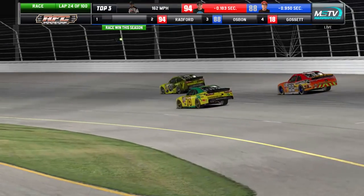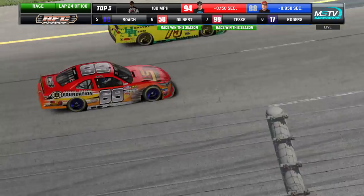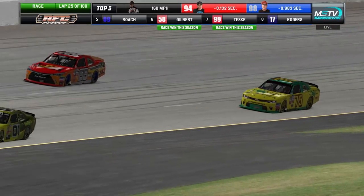FP McSwain down underneath the 69 of Rick Greenaway. Looks like he's going to be able to complete the pass here with the 01 of Chris Berg right in front of them.